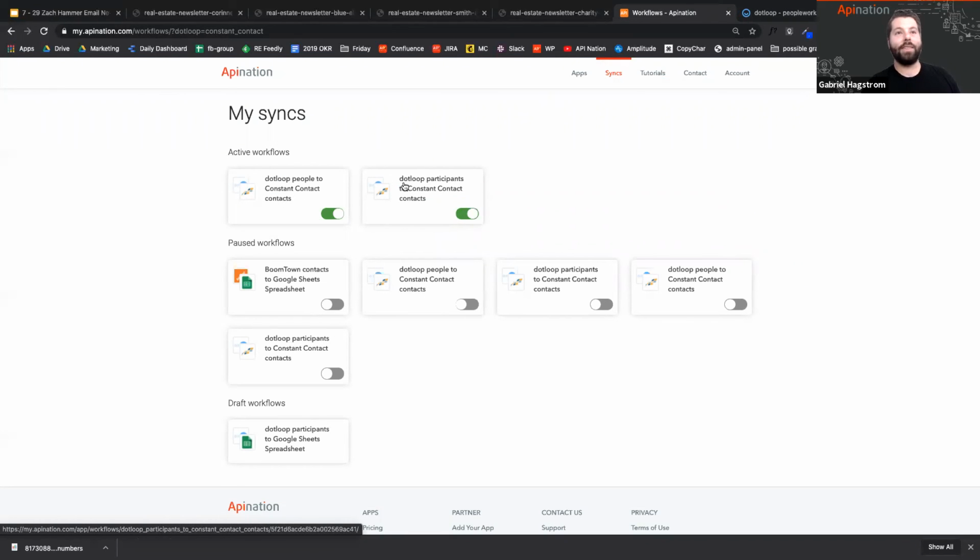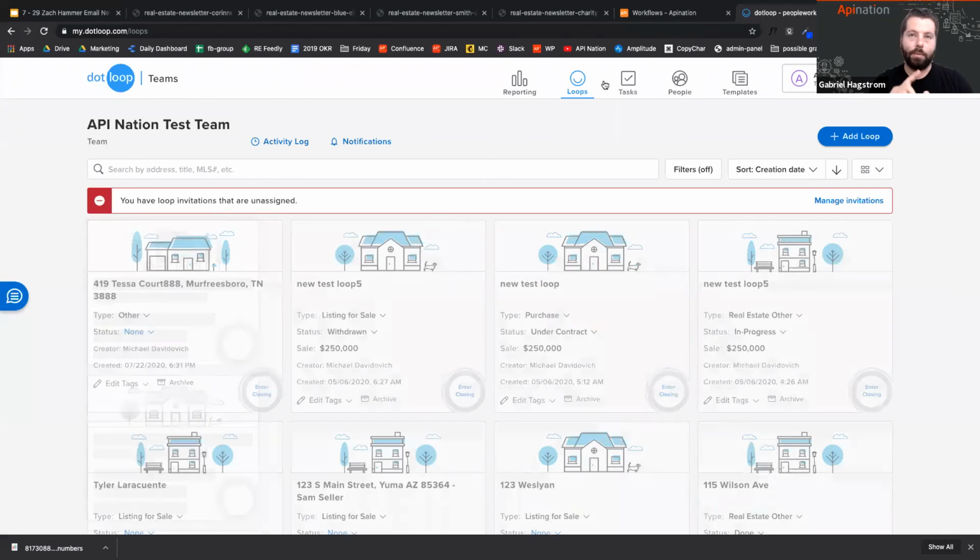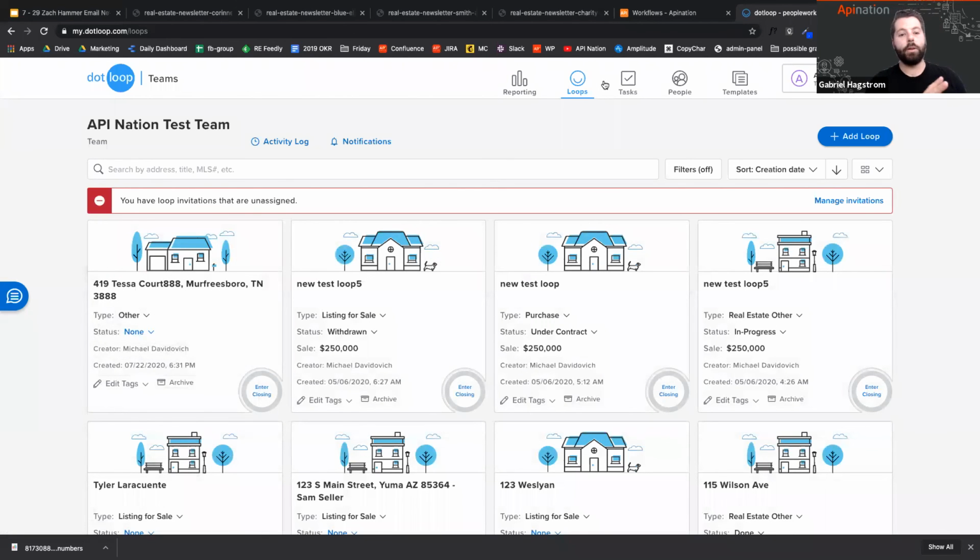And then the second thing that's going to happen is the participants, what we call the participants. So anybody you have related to a loop, if you have an agent, a buyer, a seller, those people are also going to get sent to Constant Contact, but they are going to get segmented by whatever you have them tagged with in .loop. If you have them tagged as a buyer, there's a whole list of buyers. If you have them tagged as a seller, there's a whole list of sellers. If you have them tagged as an agent, they'll also be tagged as an agent.